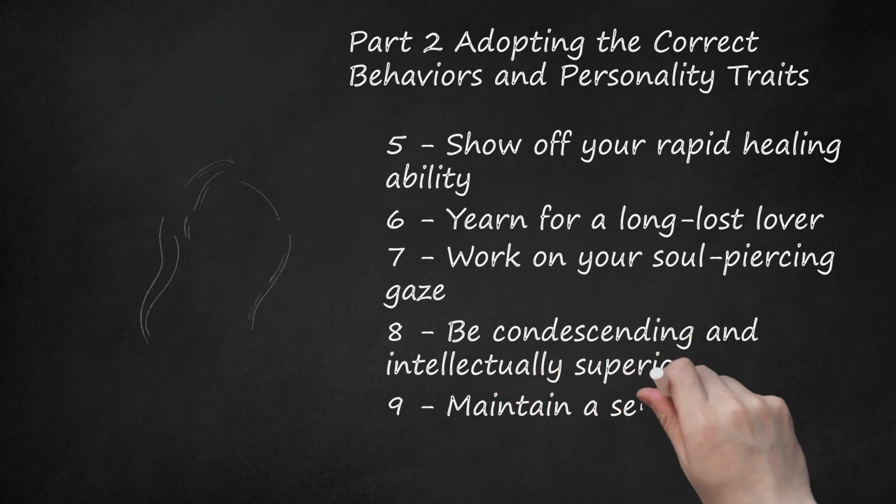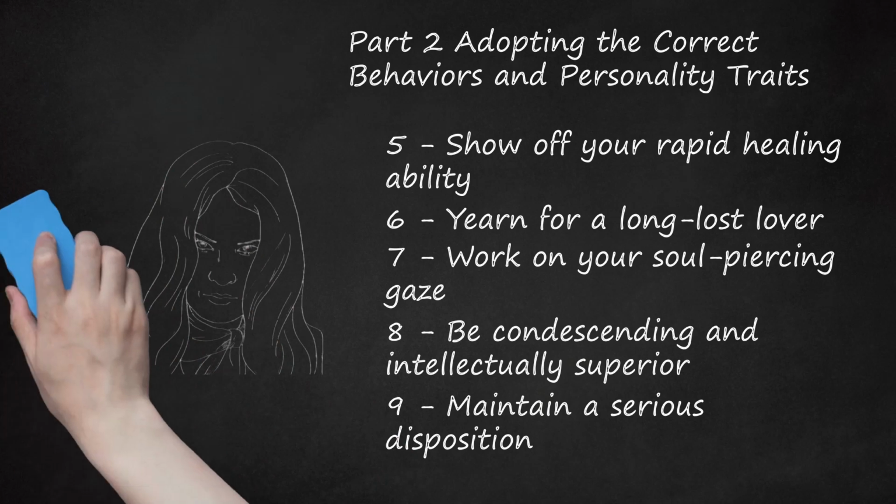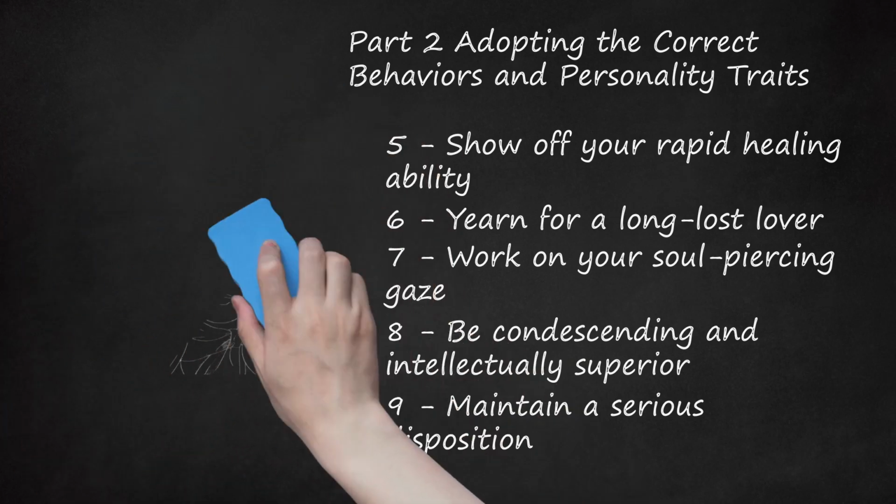9. Maintain a serious disposition. Vampires are not known for their bubbly, fun personalities. They are serious and contemplative, without time or patience for frivolity. Most of the time, a vampire should be withdrawn, sullen, demure, and silent. As a result, you should reserve your smiles for moments of real joy and hilarity, not for commonplace happenings. Vampires don't giggle either. If you must laugh, aim for a dark chuckle or grunt of amusement.